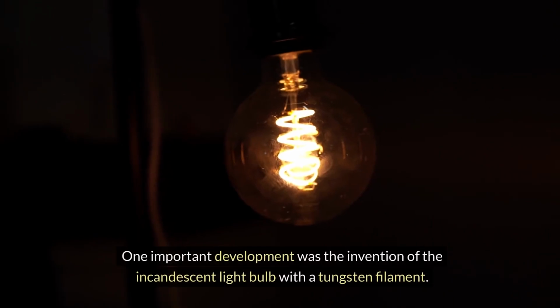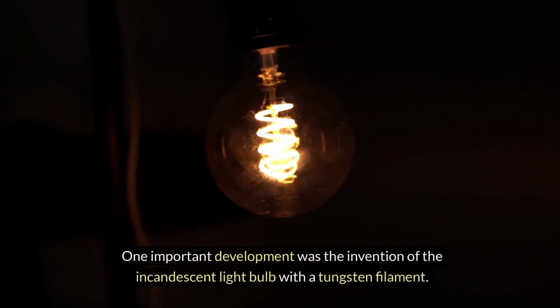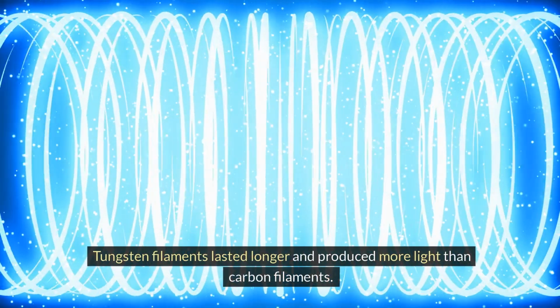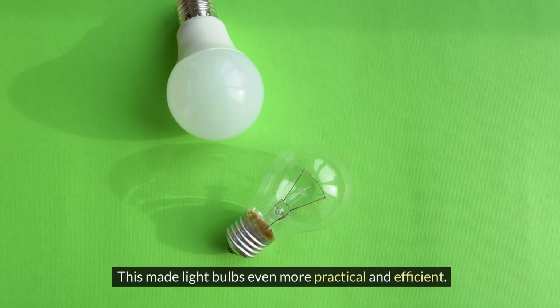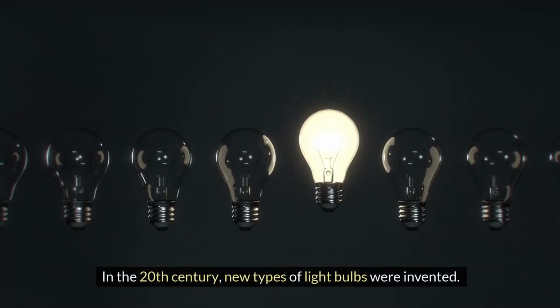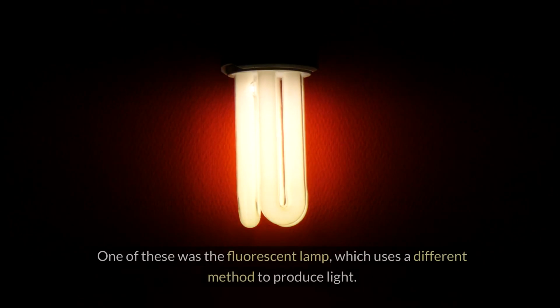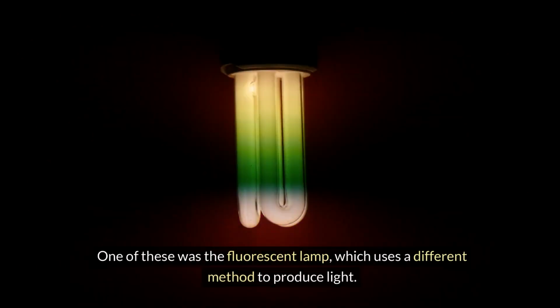One important development was the invention of the incandescent light bulb with a tungsten filament. Tungsten filaments lasted longer and produced more light than carbon filaments. This made light bulbs even more practical and efficient. In the 20th century, new types of light bulbs were invented. One of these was the fluorescent lamp, which uses a different method to produce light.